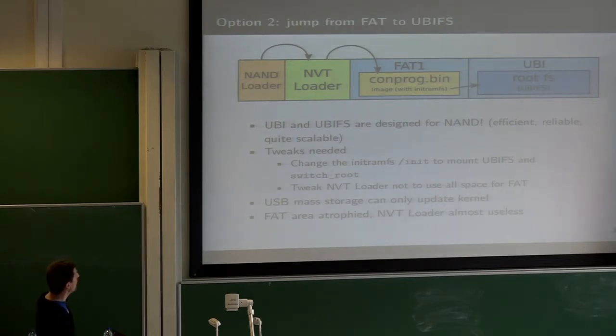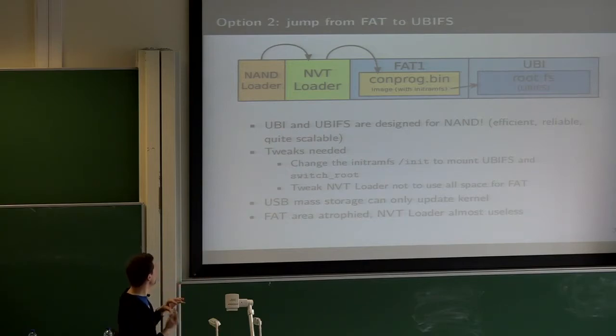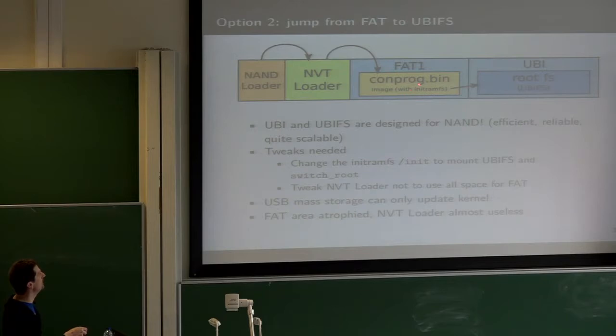So one idea is this one. You restrict the FAT partition to be just big enough to contain the kernel, and then you tweak the initramfs to not look for a shell script, but to mount your UBIFS root file system. In that case, most of the things that are relevant for your product are inside it, where they are safe and you can do atomic upgrades and so on. On the other side, you lose USB mass storage upgradability. You can still use USB mass storage to upgrade, but basically only the kernel and the initramfs. For the UBI stuff, you have to do it by other means.